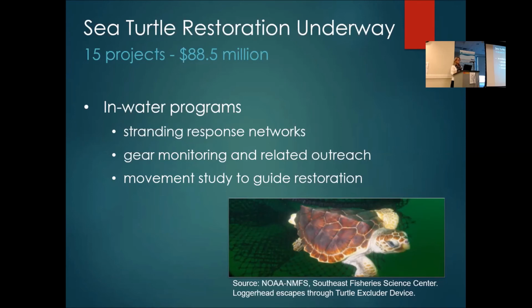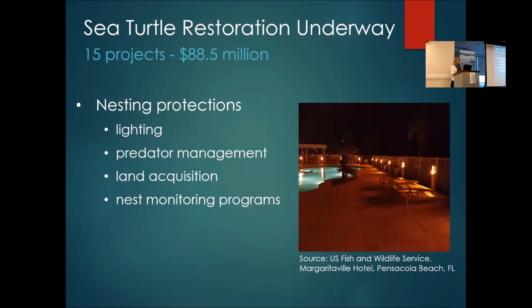I forgot to mention, of the 15 current sea turtle restoration projects on the ground, about 1/3 of those benefit the Florida Panhandle directly. The nesting protection projects that are underway, included in that 15, implement nesting beach protection, such as addressing impacts from artificial lighting and predators, funding for land acquisition of high-density nesting beaches, and nest monitoring program enhancements in Florida, Alabama, Mississippi, and Texas.